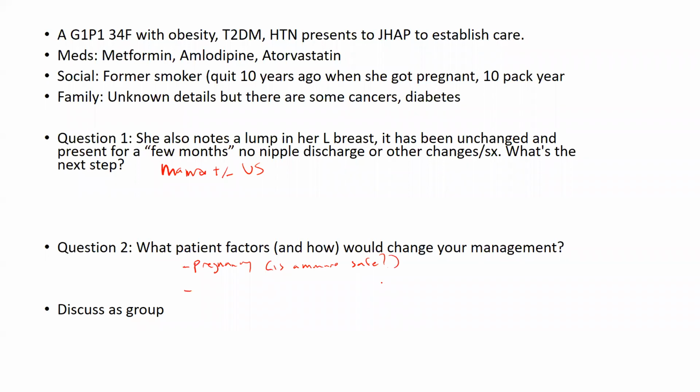It is essentially like X-ray imaging. So there's some radiation exposure, but it's pretty minimal. For the most part, we try to avoid screening imaging in somebody who's actively pregnant if we can wait. I would say another thing to think about is, could the mass be related to the pregnancy? More of like hormonal changes.